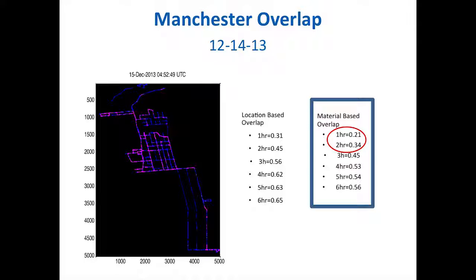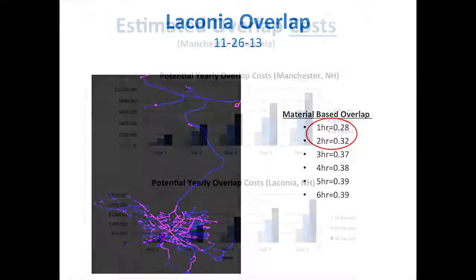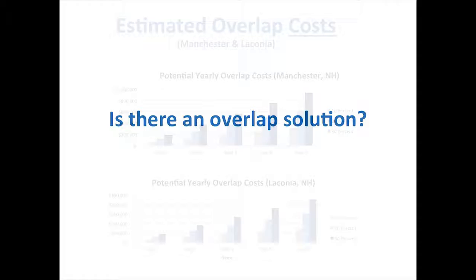So when you've got a grid type road pattern, and you've got one-way streets, these operators are going back over areas that they already applied material on, reapplying material in tight time durations, so essentially wasting it. And we saw that in pretty much every event that we looked at. And so what this means is, in addition to the additional salt that's getting into drinking water supplies and watersheds, it's also waste for the municipalities, and it really adds up.